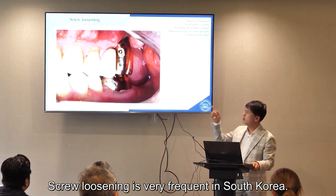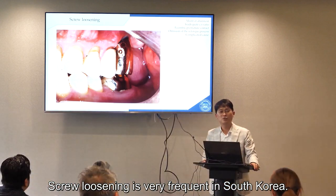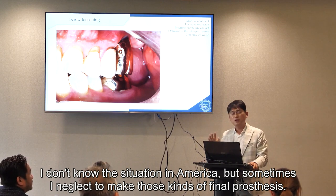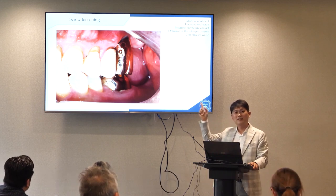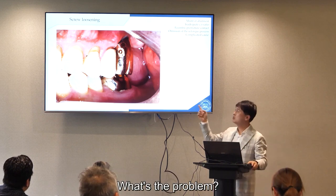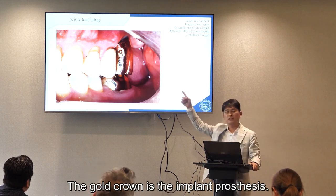Especially screw loosening is very frequent in South Korea. I don't know the situation in America, but sometimes I neglect to make those kinds of final processes. Although this final process is not made by me, sometimes I make it like this. What's the problem? The gold crown is on the implant.